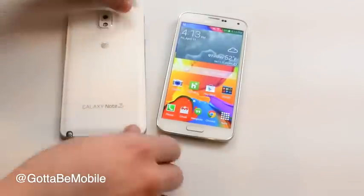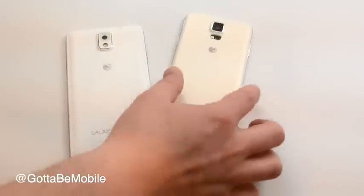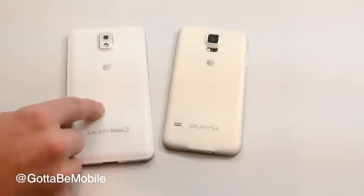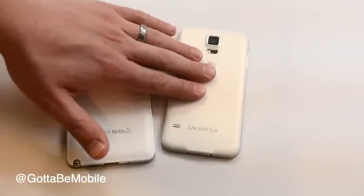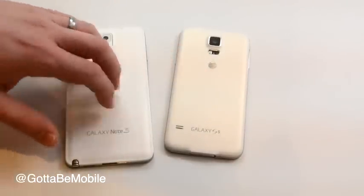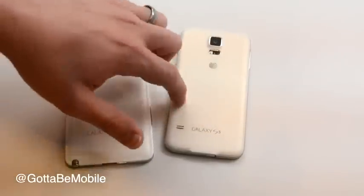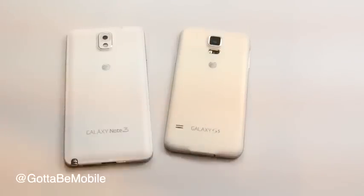And as we flip both of these over, we have the white models. This is a faux leather, fake leather feel. Not really a big fan of this feel on the white version. The black version feels a little bit nicer. Shimmery white on the Galaxy S5 feels better than the Galaxy S4, and it feels better than this white Galaxy Note 3. But this shimmery white looks a little bit more like off-white or eggshell white. Not really my first choice. I'd look to hopefully get the electric blue back at some point and slap on wireless charging.